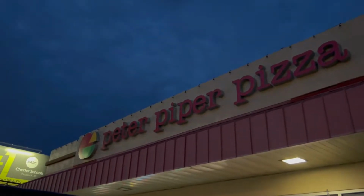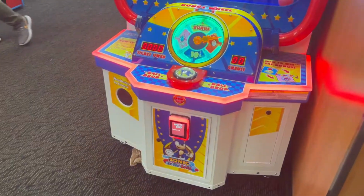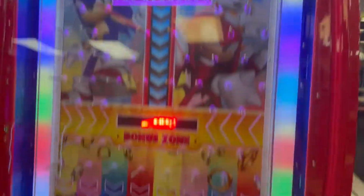This is a tour of Peter Piper Pizza on Oracle in Tucson, Arizona. We're going inside and we're going to see what they got. All right, so we're inside and the first thing we see is Sonic Black Ball for $50.